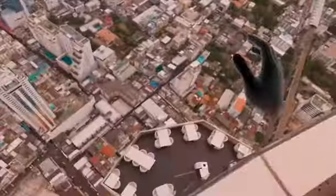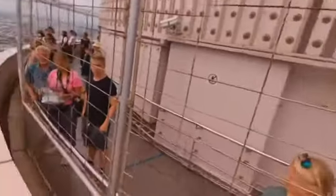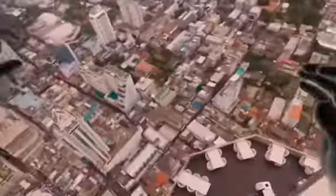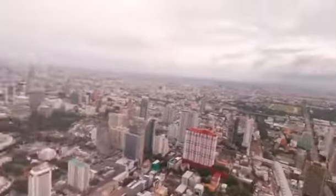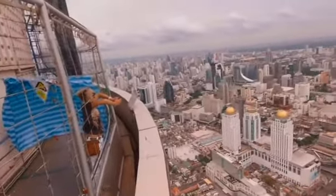Whoa. Bangkok is the capital and the most populous city. Wait a minute, outside the fence. It is known, I'm afraid of heights, as Krung Thep. The city occupies over 600 square miles and has a population of over 8 million.